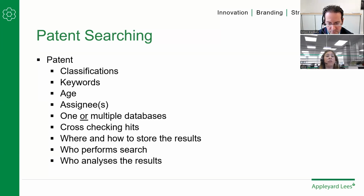Are you going to search one database or multiple databases? The more you search, the more expensive it will be, the more time it will take. You can search on the basis of the applicant. You might want to search on the basis of known competitors. All of these factors can help you narrow the search. Obviously, the bigger the search, the longer it will take, and the longer the analysis will take for analysing all those results that you've generated, and therefore the more it will cost. So really consider what the most effective search is.